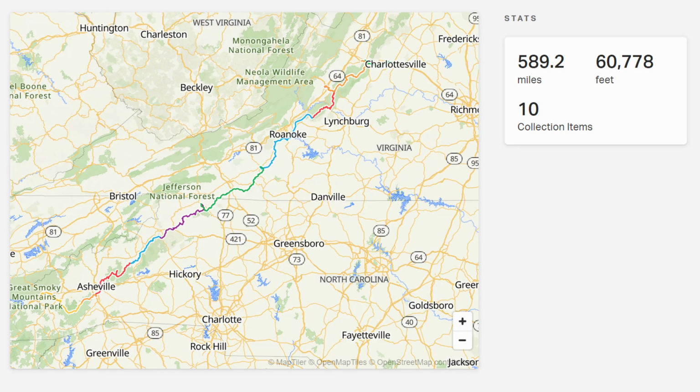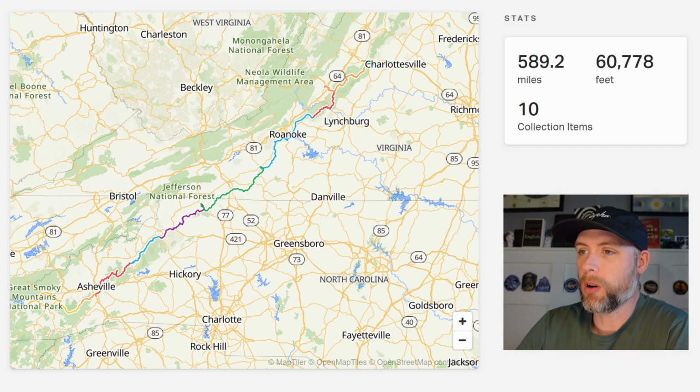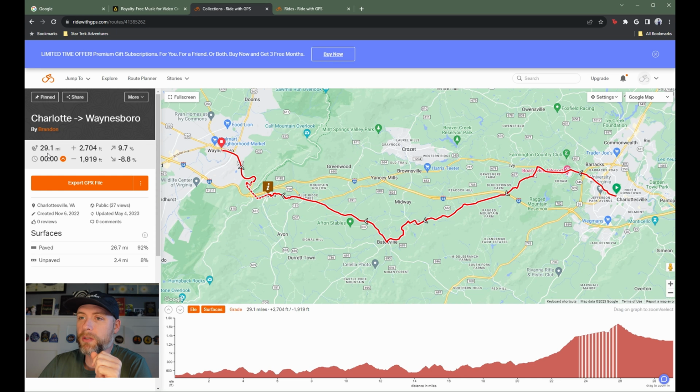Okay, here's the whole route. It's 10 days of riding from Charlottesville all the way to Cherokee, North Carolina. Day 0 starts in Charlottesville. It's 29 miles to get to Waynesboro. Waynesboro is where the parkway actually starts. This route is super simple. I don't really have many tips for you other than you should definitely catch lunch in Batesville.